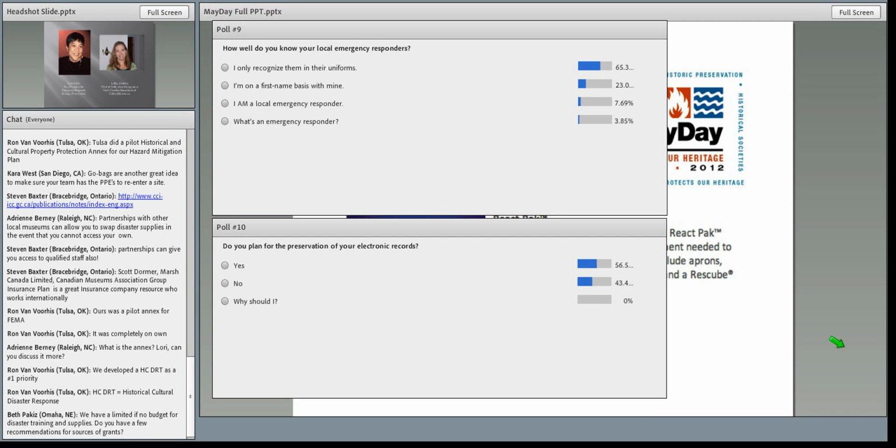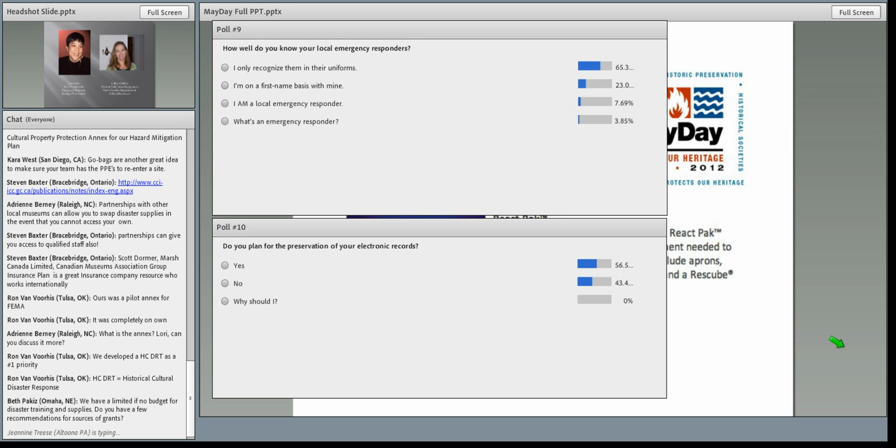Right. Lori, Adrian asked if you could expand on the annex. Right. Adrian, the annex that has been developed in Massachusetts is an ancillary component of the statewide comprehensive emergency management plan. Every state has to have a disaster plan, emergency management plan, and I believe, although Dan, you might want to correct me, every city and town should have a disaster plan. Certainly if you don't have a disaster plan, you're not eligible for federal funding. But the annex provides guidance on who the players are when something happens.